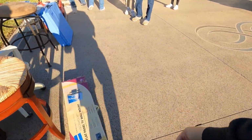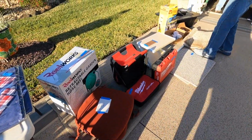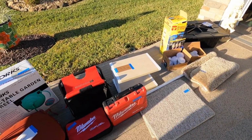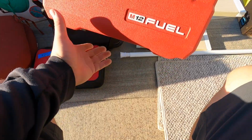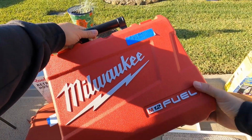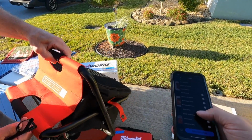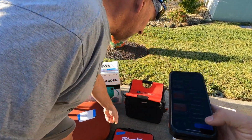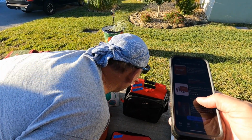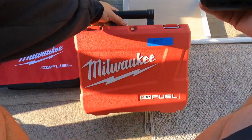All right, what we got here? For the case? Just a case. I feel like that's worth it. What's your tool bag case? Two things in a store. Yeah, Husky. How much is that? Husky, 12. 12 bucks, tool bag and a thing.